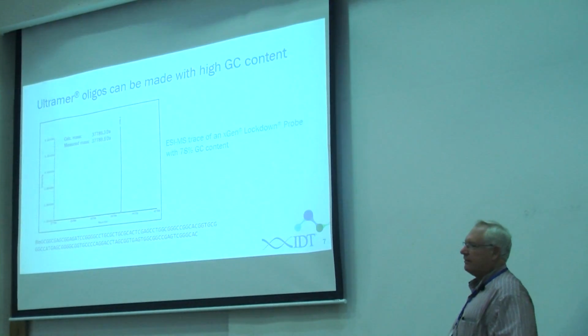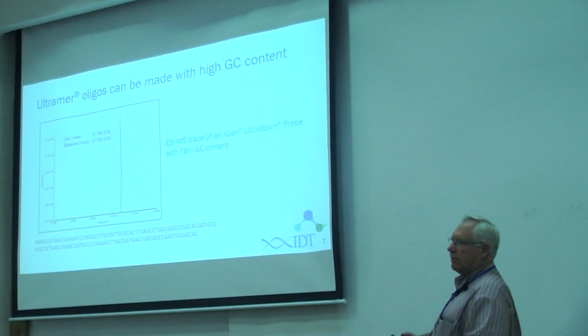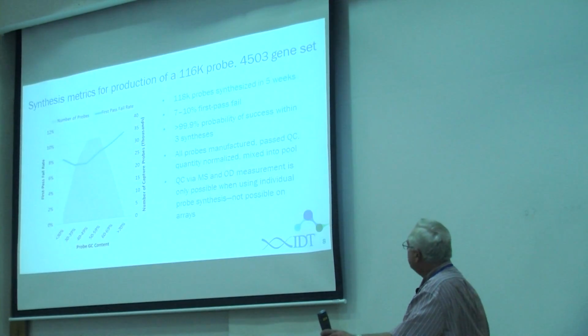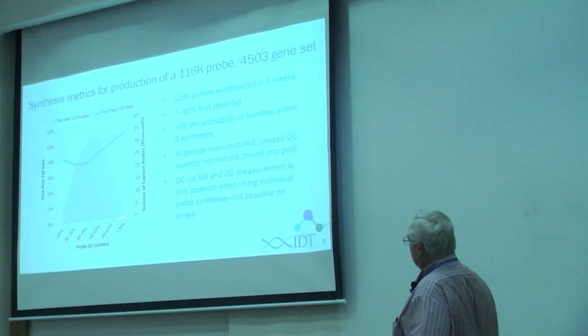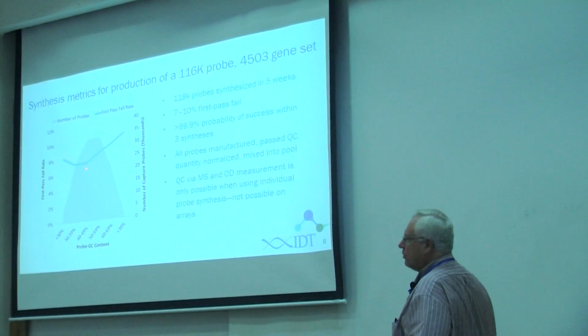This is mass spec of a 120mer that's 78% GC. And you can see that we can easily assess the quality of it and know if the oligo is good. And if it's not good, it gets thrown out and remade. So you're never missing a probe. And this is the actual fail rates based upon our mass spec criteria, which are pretty stringent. But you'll see that, out of making, this is probably a 118,000 probe library that we made here, somewhere around 7 to 8% of the probes fail in the first synthesis.